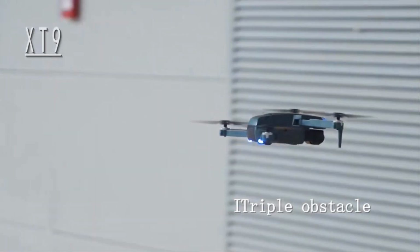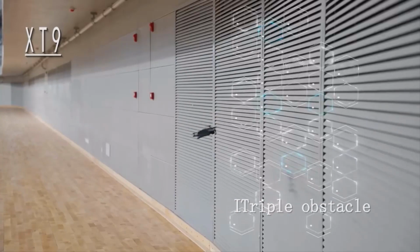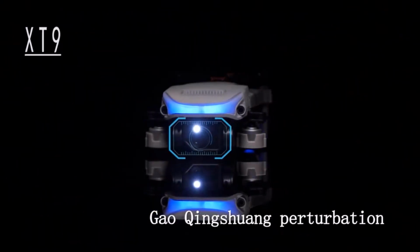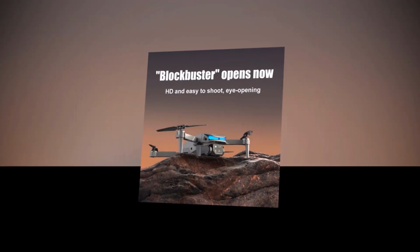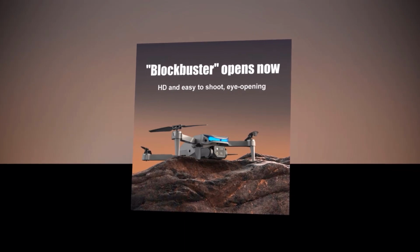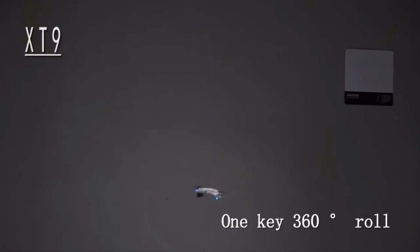And finally, if you ever lose track of your drone, no need to panic. The LSRC XT9 drone has an automatic and precise return home function that ensures your drone returns to you safely. The LSRC XT9 Mini 4K Professional FPV drone is the ultimate tool for capturing your adventures and creating stunning content.